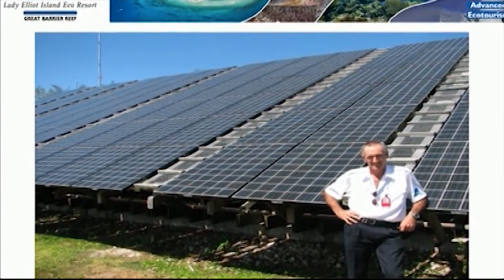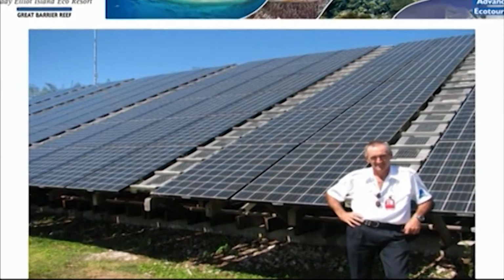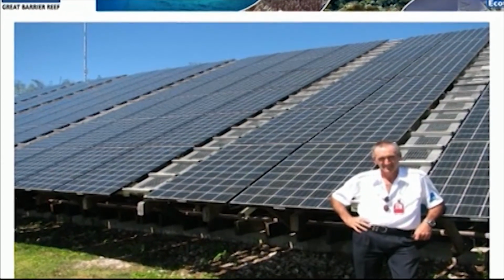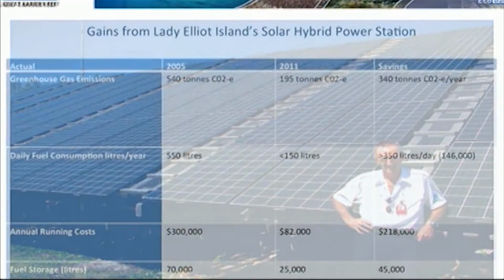So the slide that you see up there is the solar power station that was built in 2008. Basically, the diesel generators on the island were replaced with the hybrid solar power system, which uses energy from the sun and diesel throughout the day and then charges a battery bank for night power.